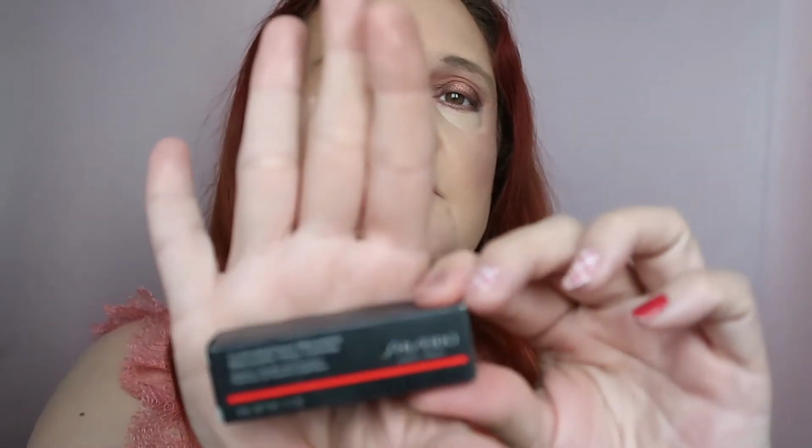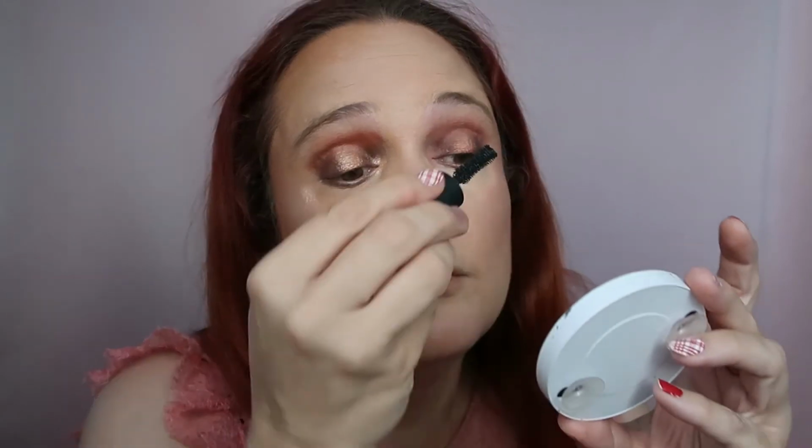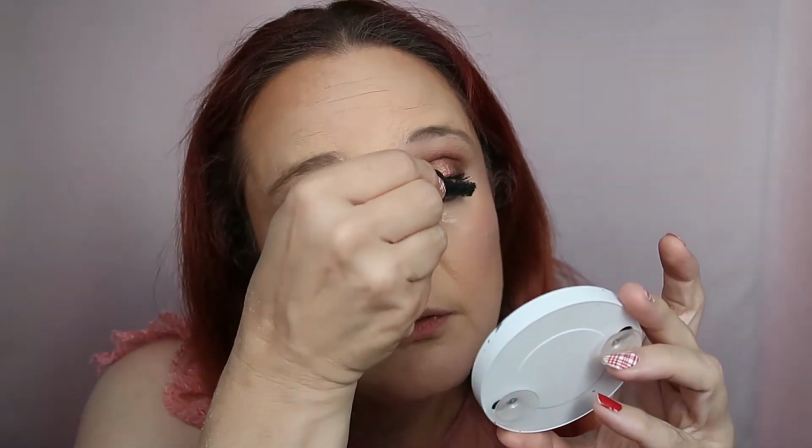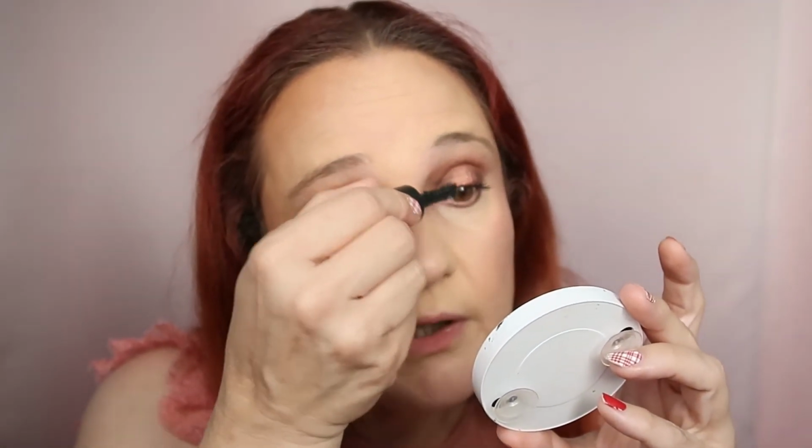Okay, mascara. So for the expensive side, I have Shiseido. This is a mini, and this is the Controlled Chaos Mascara. Okay, so I'm taking my, oh look at it, it's so cute. And of course only on this side. So clumpy. I have a new one by Iconic London, but I don't really want to open it.